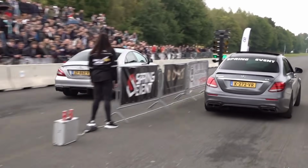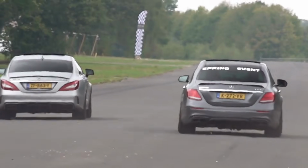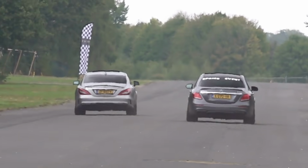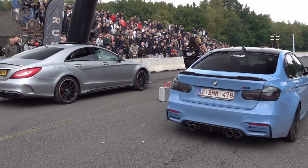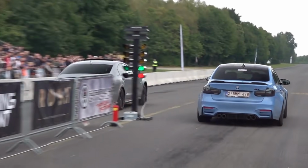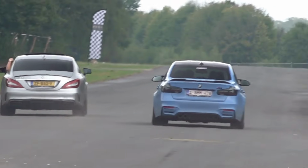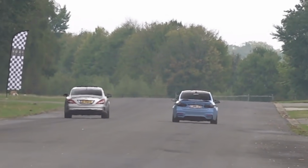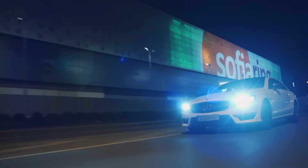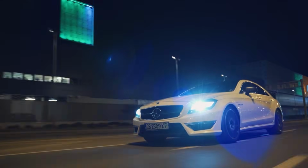Now here's where it gets fun, because the C218 is a tuning goldmine. With a basic tune and downpipes, you're pushing 700-plus horsepower without even breaking a sweat. Want more? Bigger turbos, upgraded fueling, custom trans tune. Now you're looking at 800-plus horsepower in a luxury 4-door that still has heated seats and soft-close doors. It's faster than 90% of cars on the road and still smooth enough to drive your grandma to brunch.